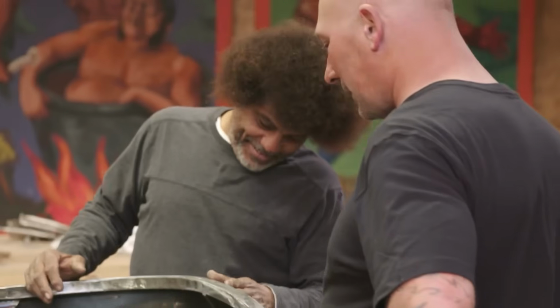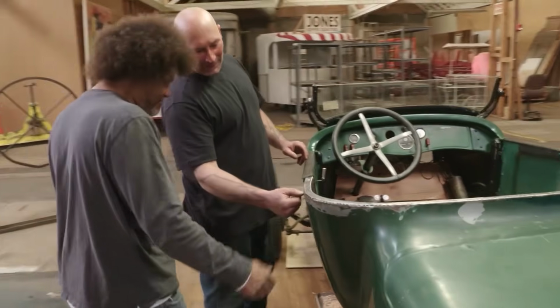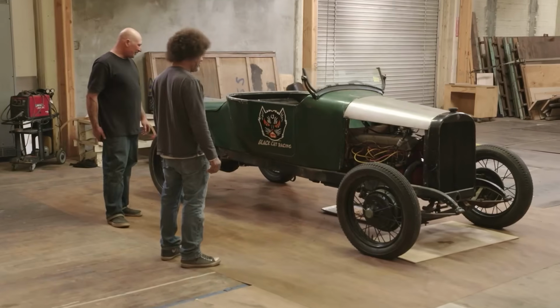You know, it's a delicate balance between fine fabrication and this backyard aesthetic that Steven was looking for. Just subtle changes make the car look completely different, you know? Oh, for sure. The whole idea is when you stand back and just look at it, it looks like a race car now. A few more things to go, and this project is across the finish line.